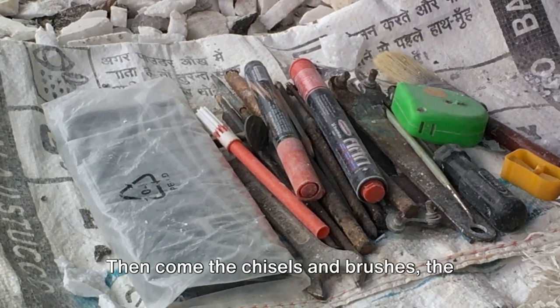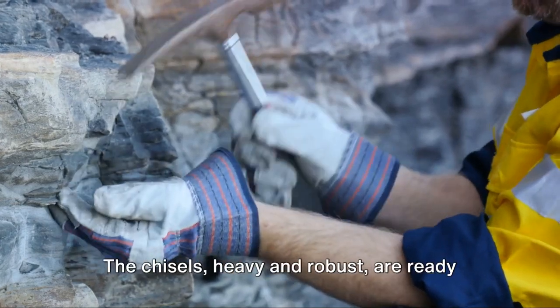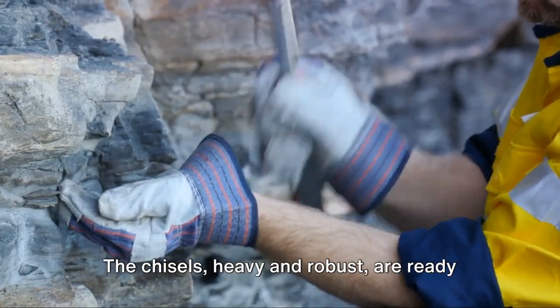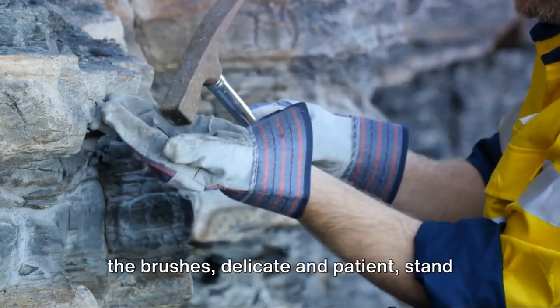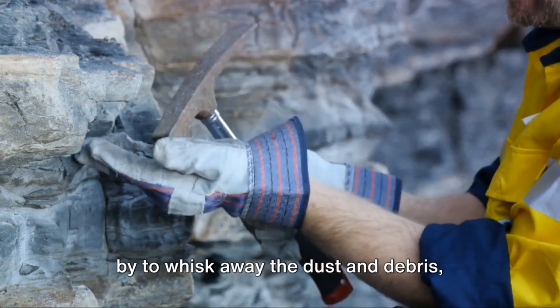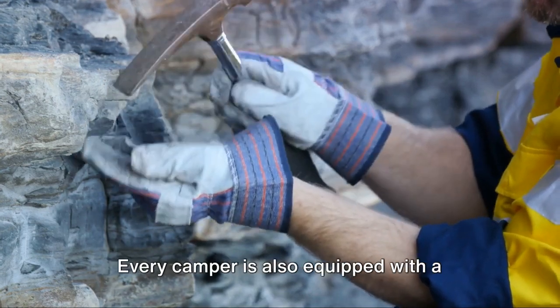Then come the chisels and brushes, the very tools that will help the campers pry history from the Earth's grasp. The chisels, heavy and robust, are ready to chip away at the rocky terrain, while the brushes, delicate and patient, stand by to whisk away the dust and debris, revealing the hidden treasures beneath.